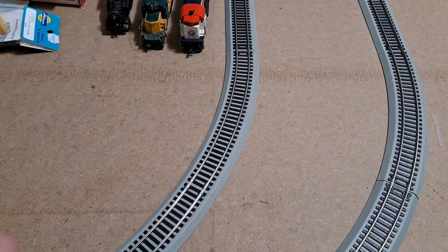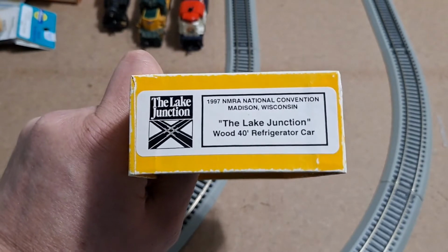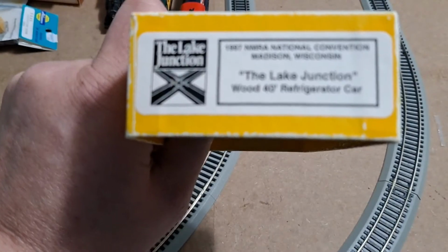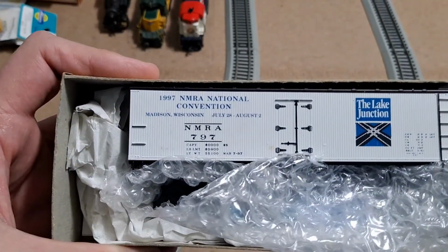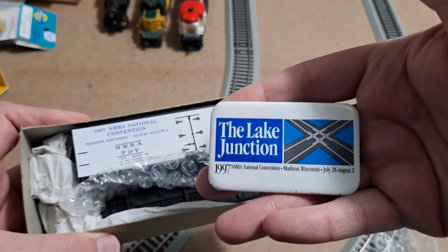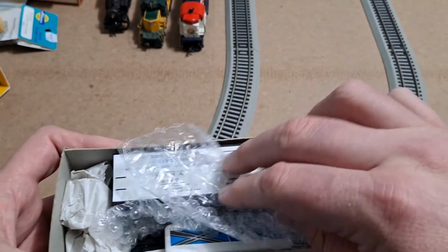So this other kit that I've got here, not entirely sure who makes this, but here's the side of it. The Lake Junction. This is 1997 NMRA National Convention, Madison, Wisconsin. This is a 40-foot refrigerator car. And here is the kit here. Also in there, it came with a pin that you can just put on your shirt or jacket or whatever. And there that is. So looking forward to putting that together as well.